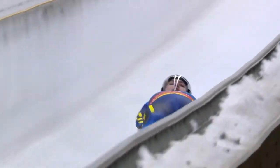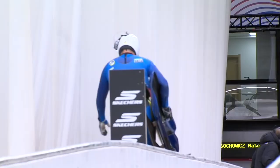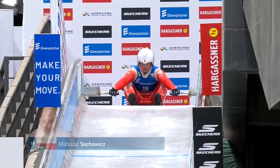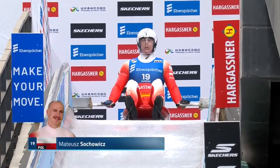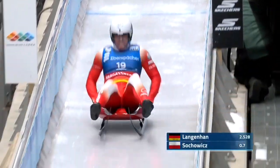And these steels, if you haven't watched luge before, they're not sharp. The athletes aim to have steels that don't create friction, so sharp steels. You want them sharp for consistency, but you don't want them like razors, that's for sure.